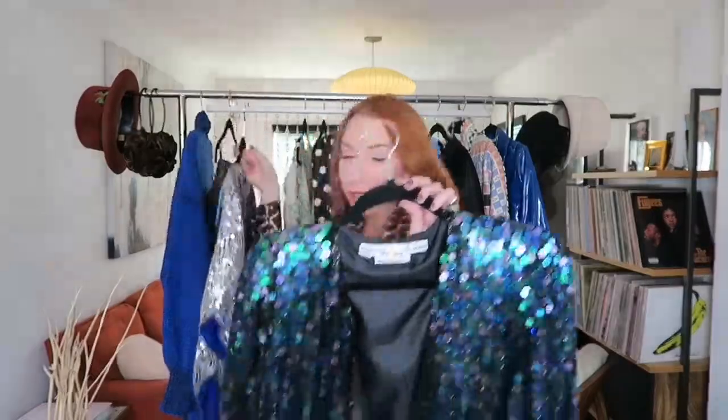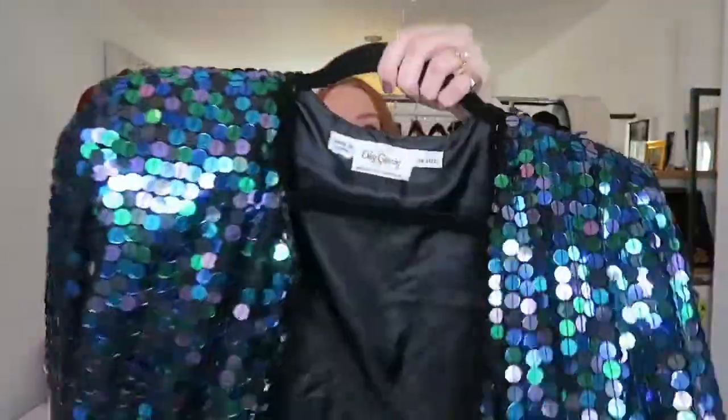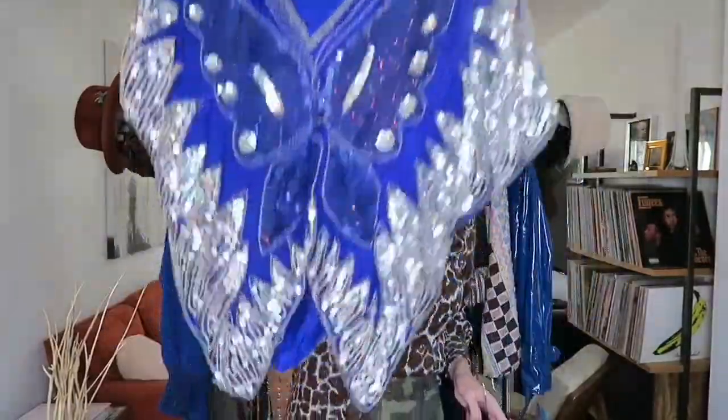So I had to find some sequins. So I found these two. This one I'm gonna, again, add to the shop. This will be for sale at some point. I just wanna get her nice and cleaned for you. And this one I'm super excited about because honestly, I've wanted one of these butterfly sequin tops since I was like a teenager.